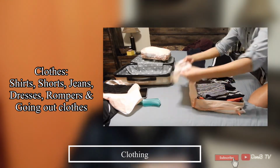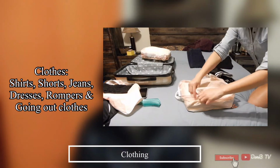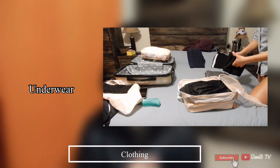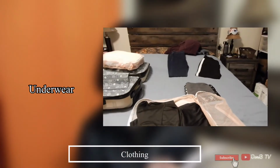You just go into your suitcase, get whatever you need, and get ready and leave, so you don't have to waste too much time with your suitcase. So you're going to need your underwear and bras for the ladies. For the guys, your boxers or briefs or whatever.